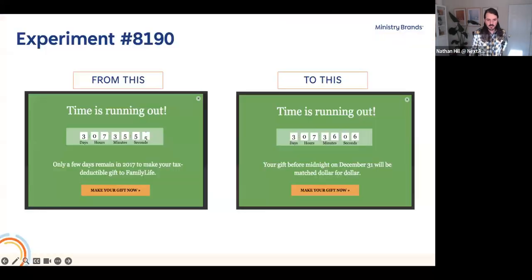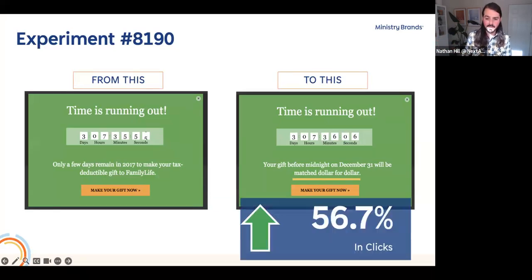You can use pop-ups on your page. You can use timed pop-ups like this, where they pop up maybe 10 seconds after someone's been on the page. And they might say something like this: time is running out, with a countdown clock to drive urgency. The difference here is just having this matching opportunity in version B. Having an incentive to give like that can be really meaningful in getting more people to consider giving. In this case, presenting that matching opportunity, even in just a couple of words, led to a 56% increase in clicks. And so you can call that kind of thing out with a pop-up.